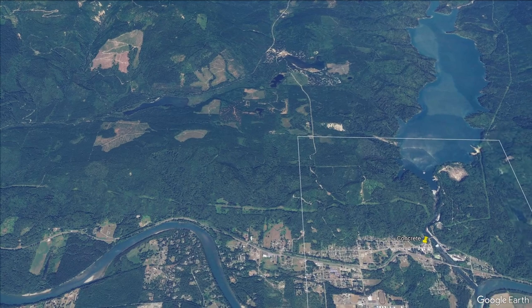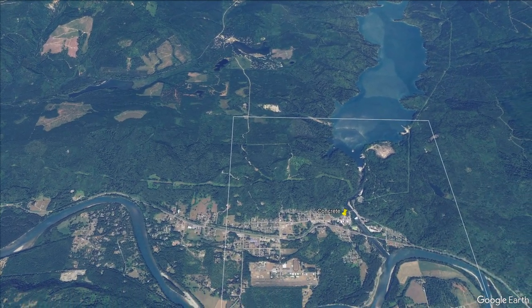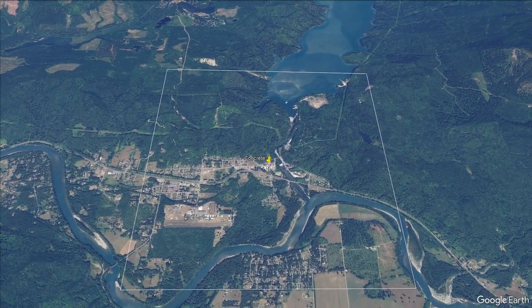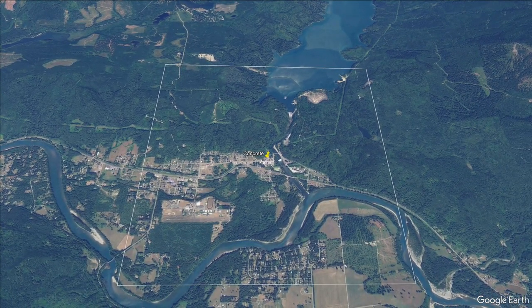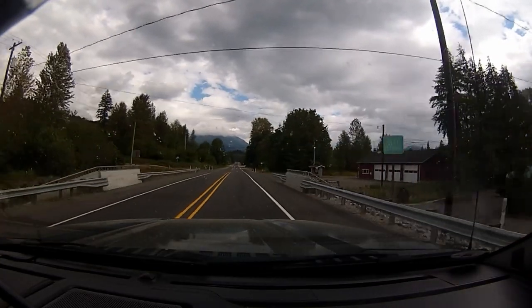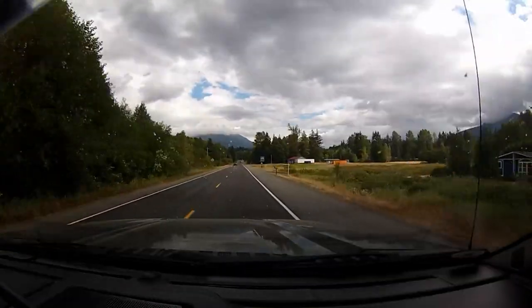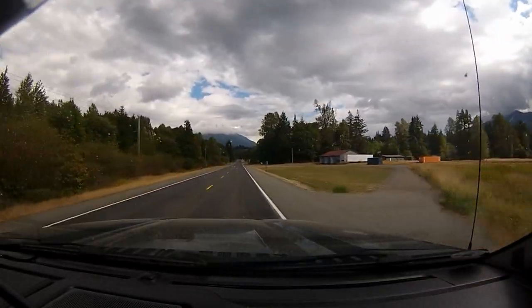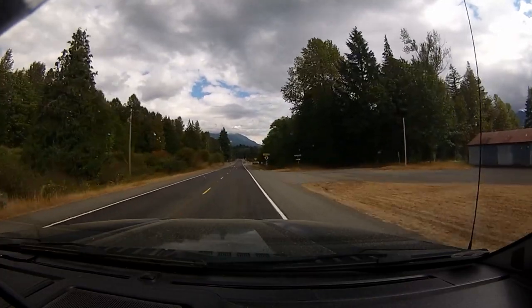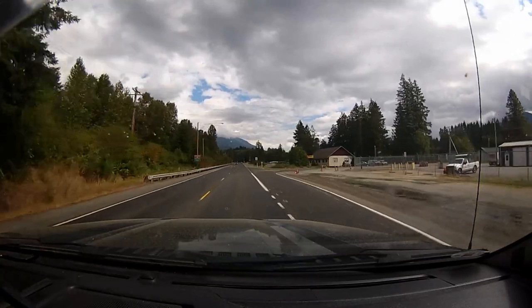As I mentioned, the Grandy Creek Campground is located just outside Concrete, Washington, and what we're going to show is the location of that community. It's a unique Skagit Valley community located near the entrance to the North Cascades National Park. This tiny Pacific Northwest town makes up for its size with plenty of character, hospitality, natural beauty, and area recreation.